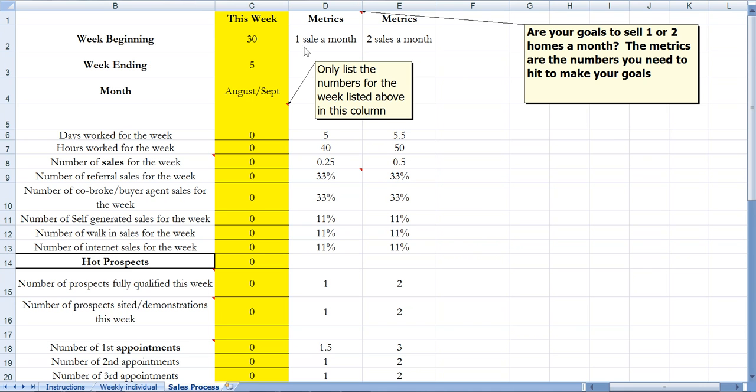Number one is we're going to define: are we going to go after one or two sales per month? Depending on your product type, if you're selling a higher custom home, your goal is going to be more one sale a month. If you're selling more of a production type home, you're going to focus on two sales per month. And if you're really lucky, you'll have a third sale month, but we'll focus on one or two sales per month. So here, again, we're just simply tracking our time, how much time we're putting in for the week, which is not necessarily an indicator of success because it's what we do with that time that is most important.